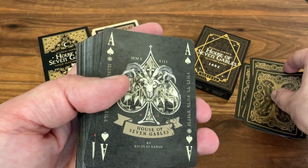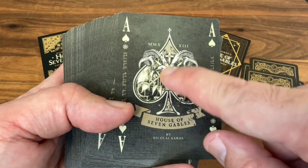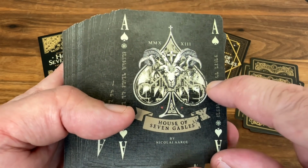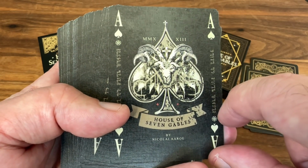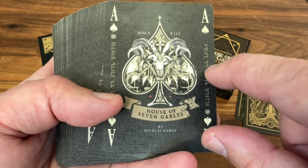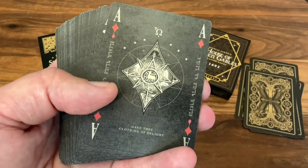That black back continues through the entire deck here. So here's the Ace of Spades. This one with the large ram with the twisting horns there in the center. And this one even more explicitly hints at some of those religious tones with the cross right above the forehead. Really, really sinister. Those eyes almost glow, even though it's just a sepia colored look here. Almost looks like it has glowing eyes.